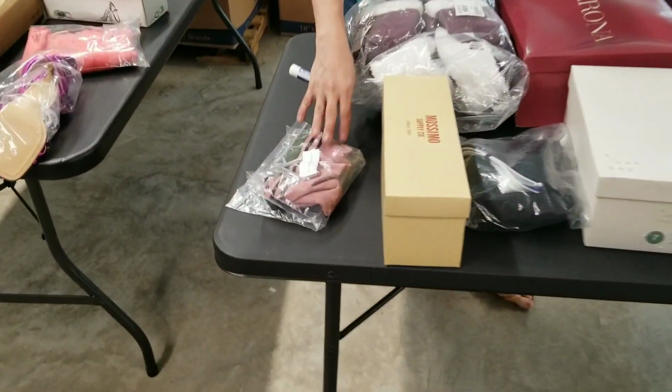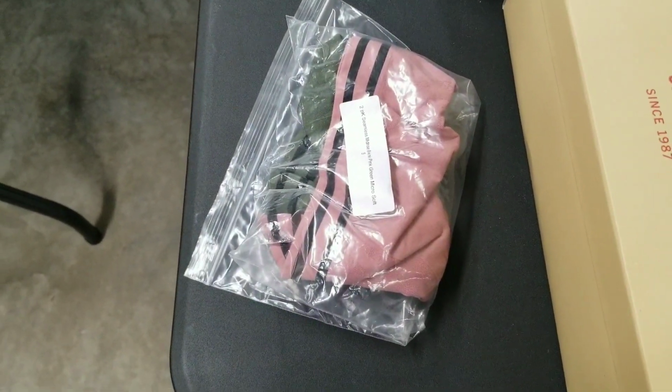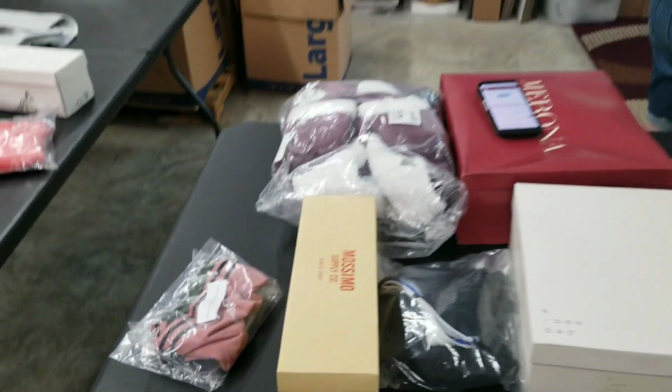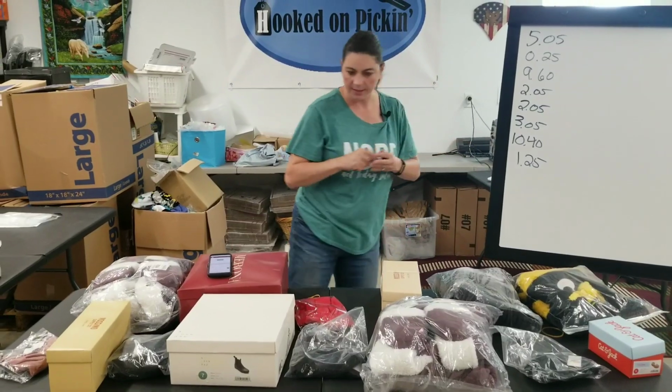And then my next item I have for sale is a 2-pack of seamless mid-rise bikini pink micro soft underwear. $1 is what I paid for those. $2.25 is what I earned, so I'm at $1.25 for profits on that.